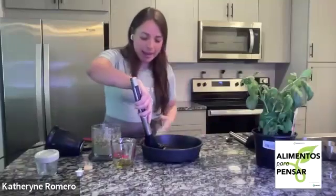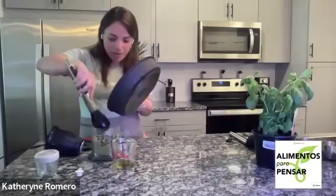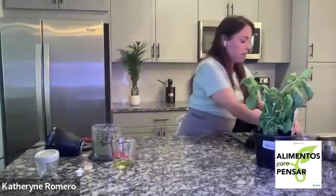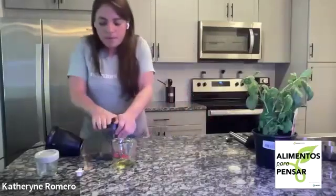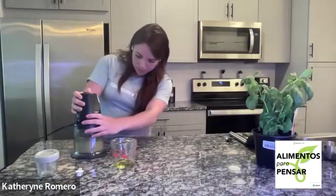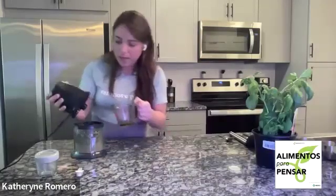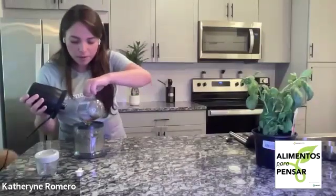So I'm just gonna add what came out from all of those leaves in here. Perfect. And we're gonna process it again. Let's add the rest of the olive oil, some healthy fats in there.